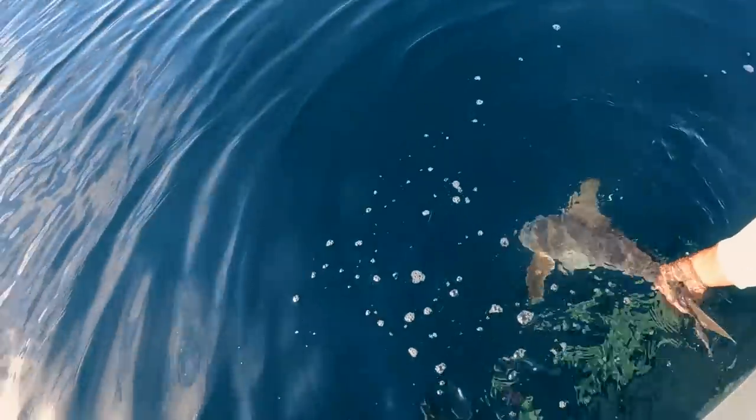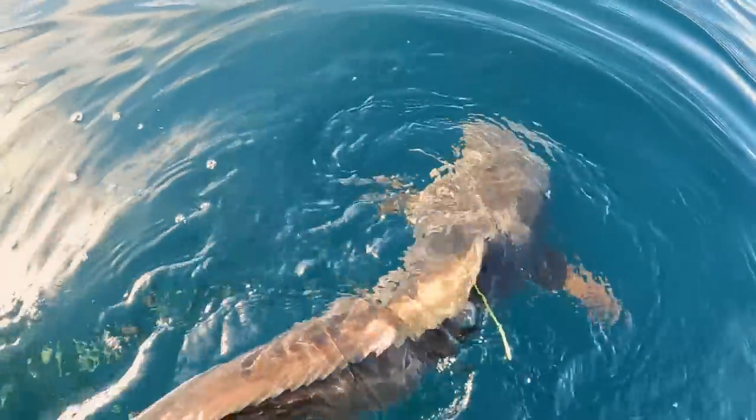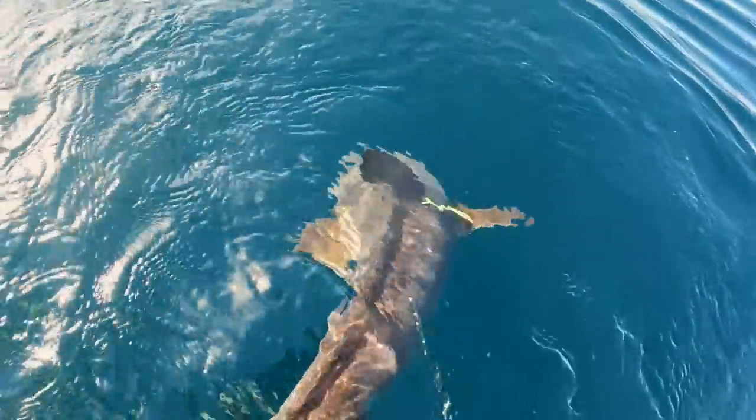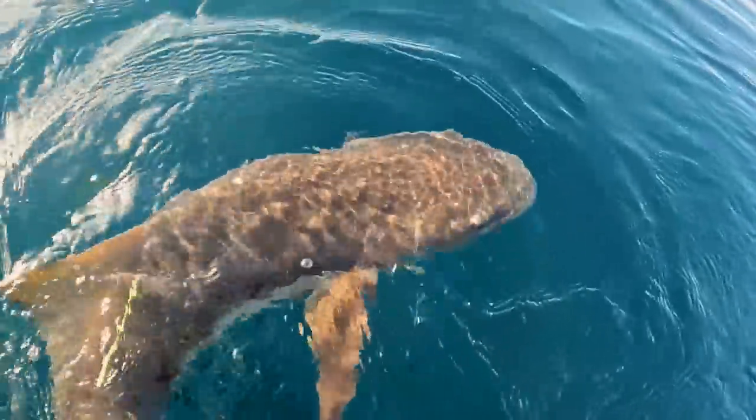I'll take that. You got it? Yep. What a happy cobia. Look at this happy cobia. I got him. Oh, I can feel him kicking a little bit.